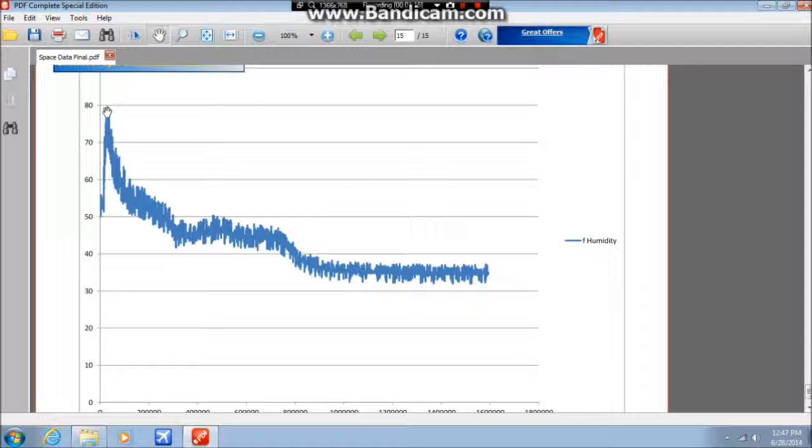The warmer the air is, the more water that the atmosphere can absorb. So the humidity starts to drop because it starts warming up to about 55 degrees Celsius. So the relative humidity drops off as the temperature gets further above the dew point. And then it basically stabilizes through space at 45, which is actually quite comfortable. And then parachute deploy, so it stays there, and then splash down.